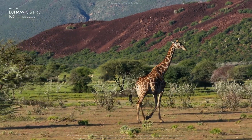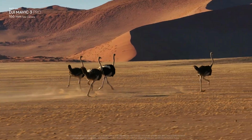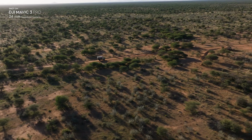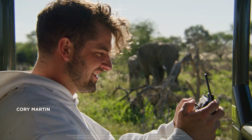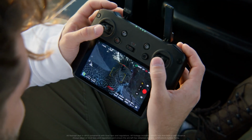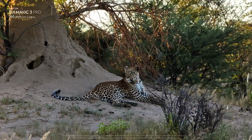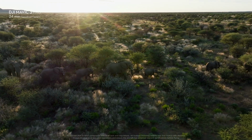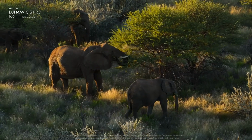It provides higher resolution and can shoot 4K 60 FPS video. Having the tele lens is truly game-changing for me because I think, especially while shooting wildlife, you want to try to capture the most authentic moments. So being able to film from a safe distance is really an amazing feature.